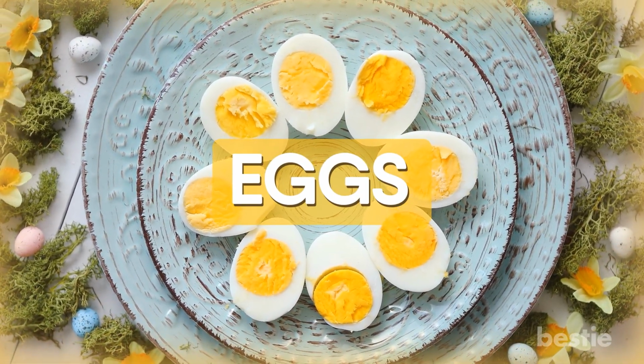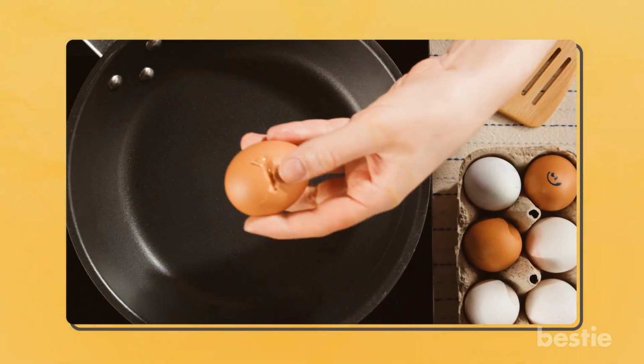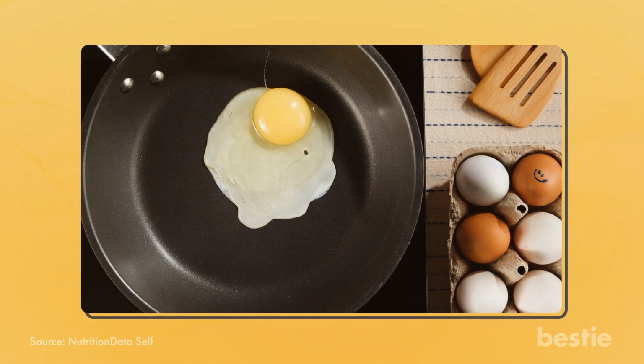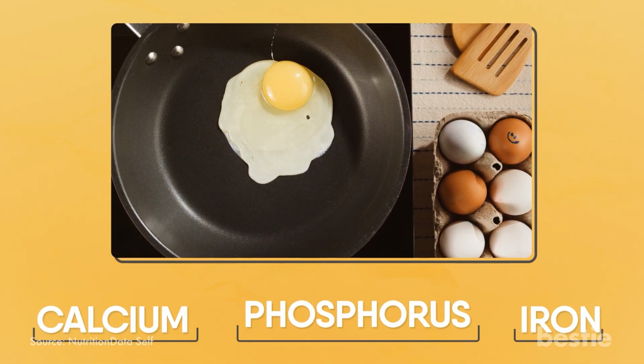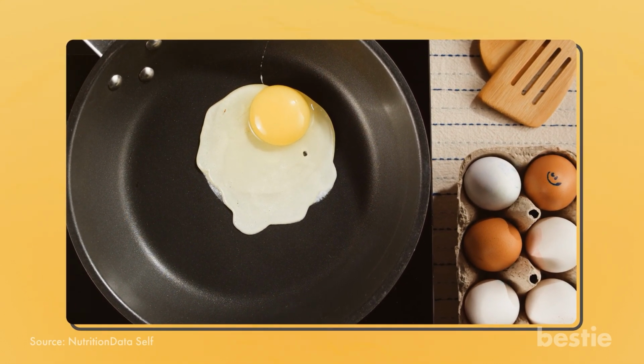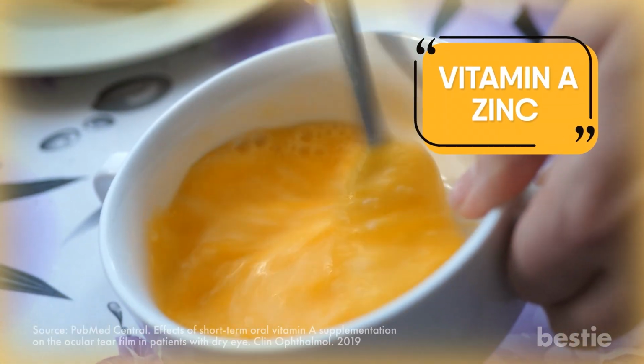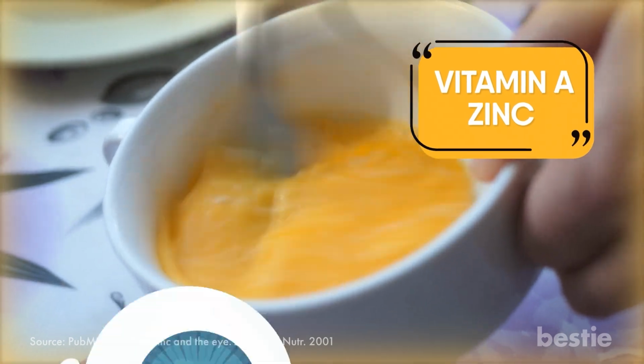Begin your eye health journey with eggs. Eggs are a healthy breakfast to have regularly. They're packed with essential nutrients and minerals like calcium, phosphorus, and iron. If you want to protect your eyes, eggs must be a part of your diet. Mainly because the egg yolk contains vitamin A and zinc, both of which are vital to maintaining your eye health.